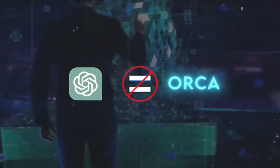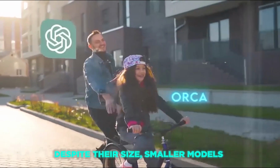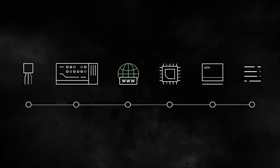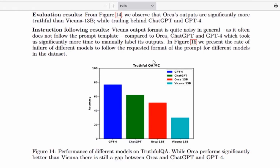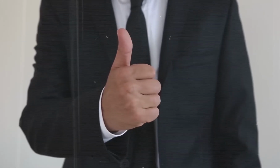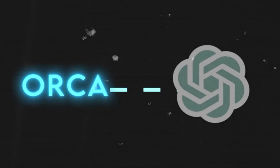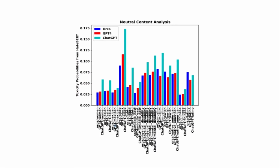Firstly, it indicates that learning from explanations, not just answers, considerably boosts AI intelligence and performance. Secondly, ORCA proves that despite their size, smaller models can match or even outperform larger ones. Hence, it backs up the notion that superior performance could be achieved with fewer resources and a smaller budget. Thirdly, ORCA exemplifies how OpenAI, through inventive methods, can match proprietary AI and demonstrates how open-source AI's wider accessibility can benefit more people and nurture development of game-changing applications. In conclusion, ORCA combines GPT-4's prowess with open-source AI's accessibility and demonstrates the immense potential of explanation-based learning.